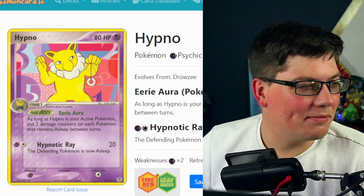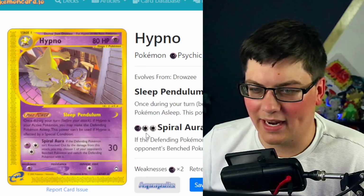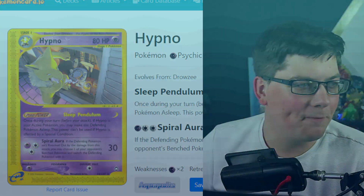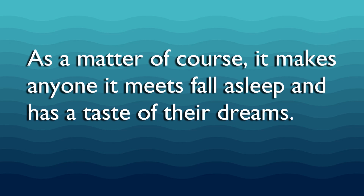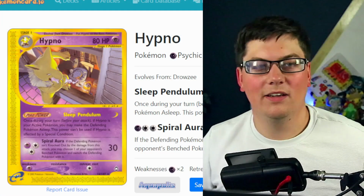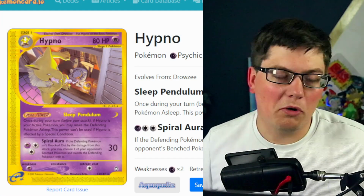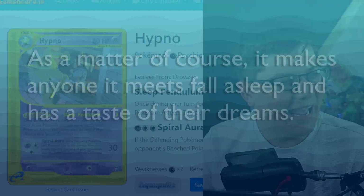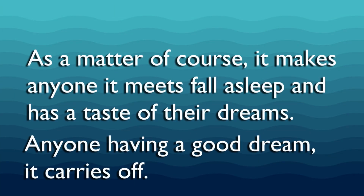That's not even the weirdest Hypno though. This one has a Pokedex entry that I'd like to read. I mean, just look at what it's doing. Let me read you the Pokedex entry. As a matter of course, it makes anyone it meets fall asleep and has a taste of their dreams. Okay, that seems fine. Like, okay, we get it. Dream Eater's an attack. Pokemon eat dreams, apparently. That's part of the lore. So here's the second part, though. Anyone having a good dream, it carries off.